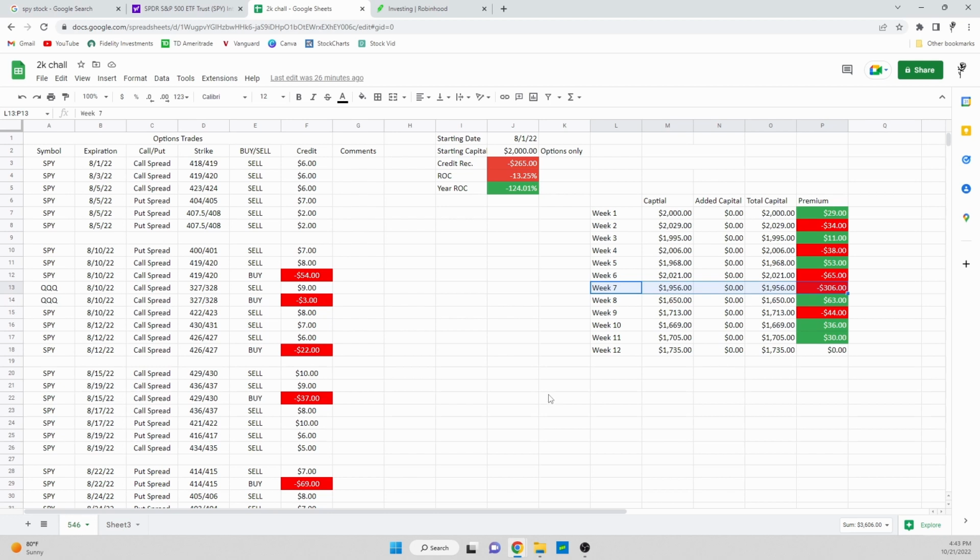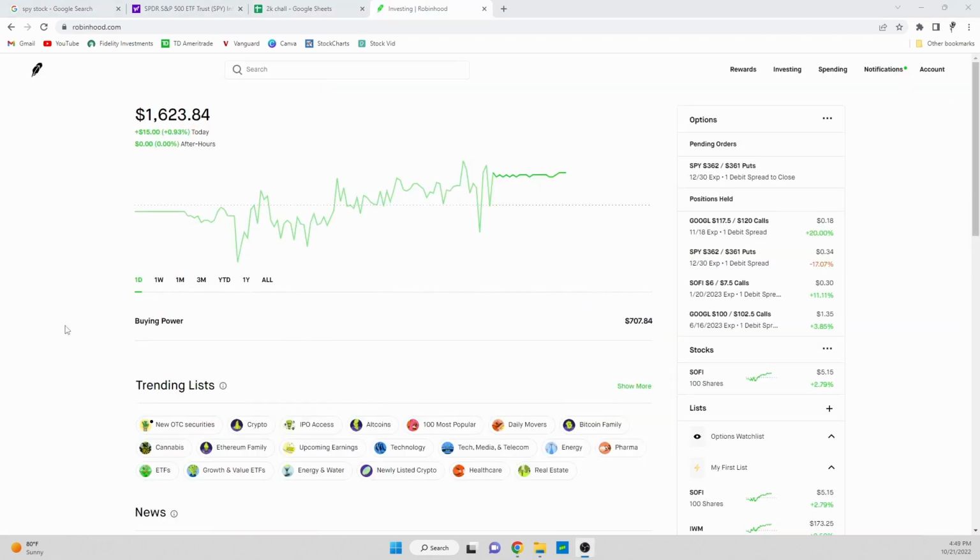But that's part of the challenge that's going on. So we are going to keep working to kind of correct for that. Hopefully keep at this pace, collecting $30 a week. As long as we're not taking on a whole lot of risk, which we aren't over the last couple weeks, we are on pace to eventually make back our money and hopefully get ourselves back into the green. Let's end off the video by taking a look at the Robinhood account.